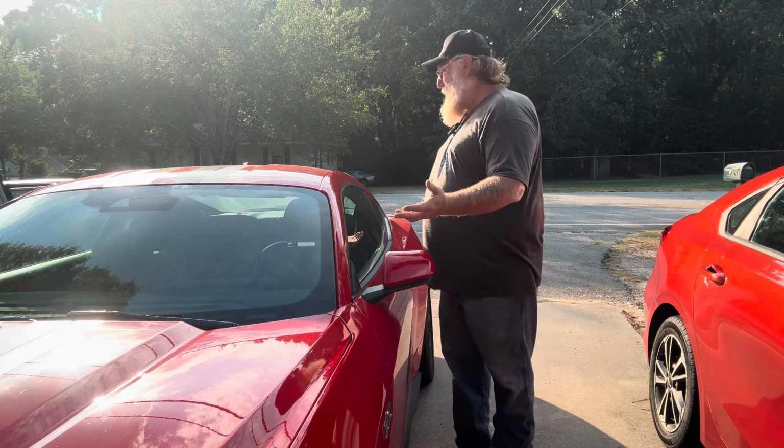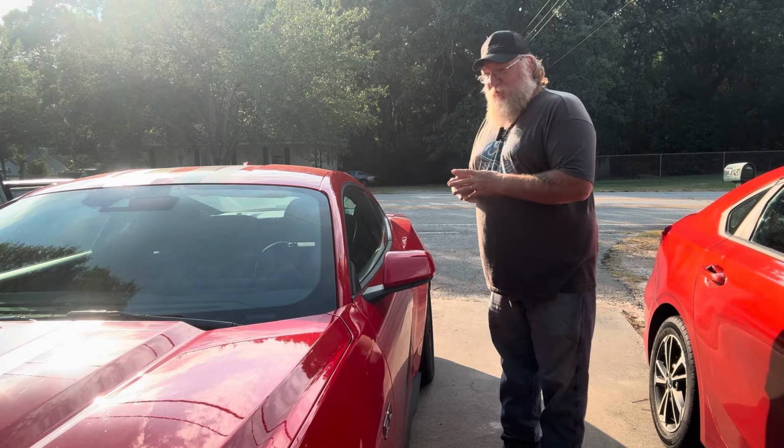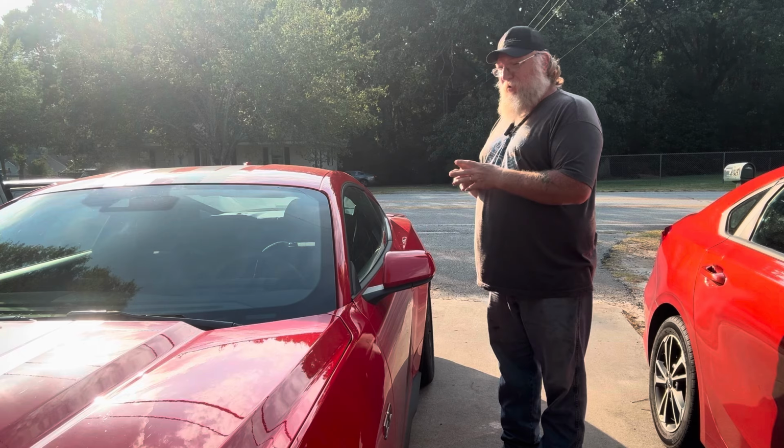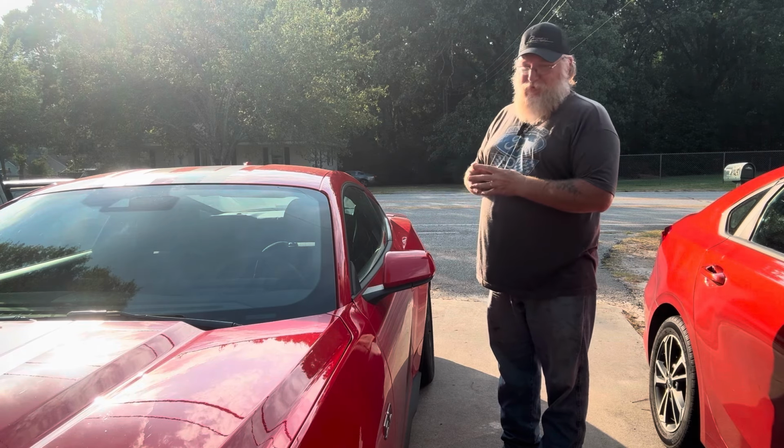But I don't know. Was their car the same package as this? Was their car a different package? I don't know. That's what I do not know. I honestly believe, I really do believe this car has low 40s or high 30s.